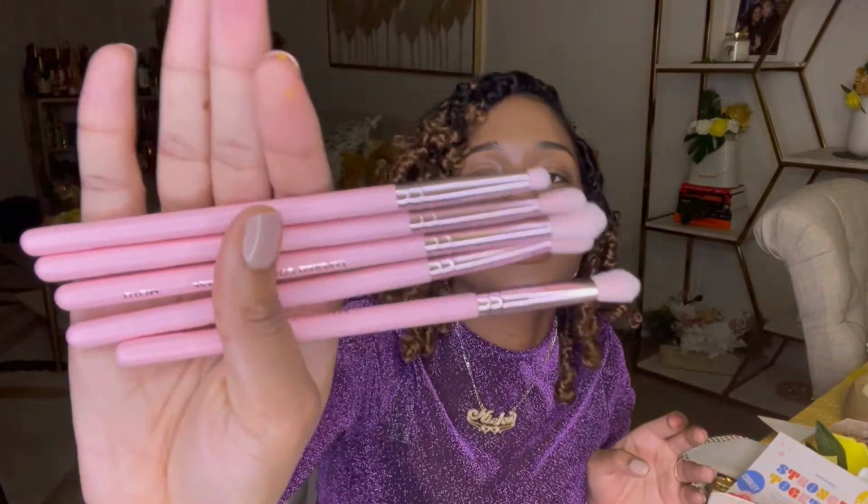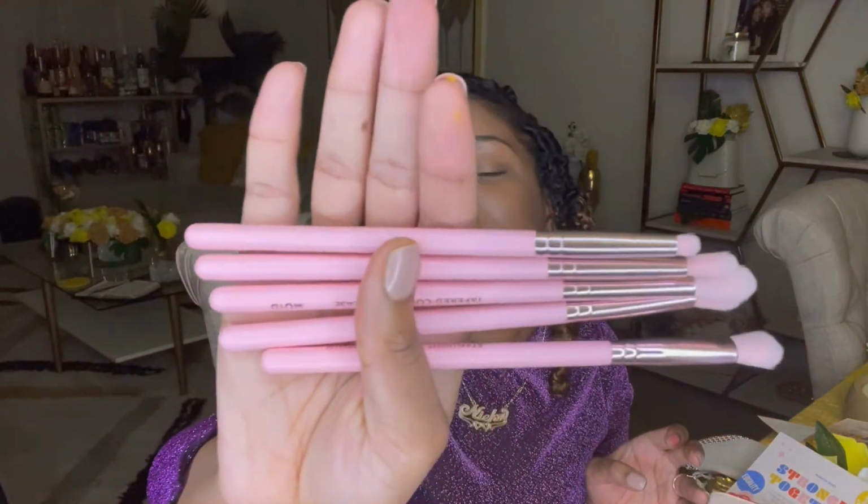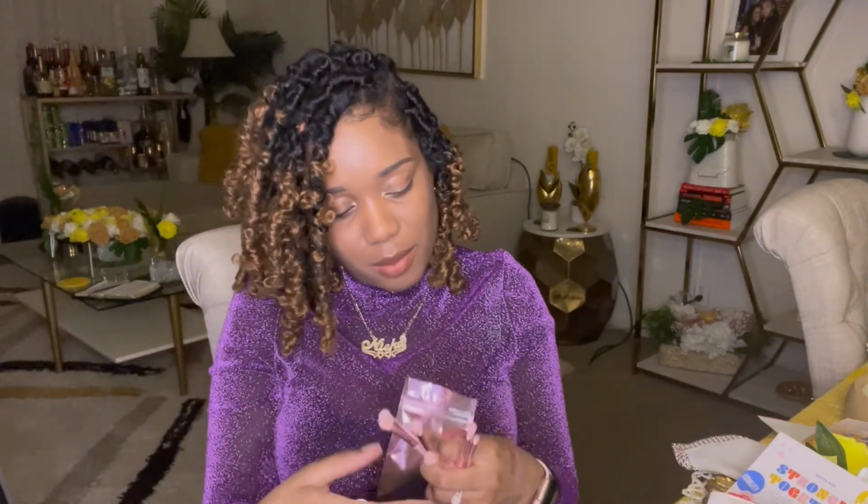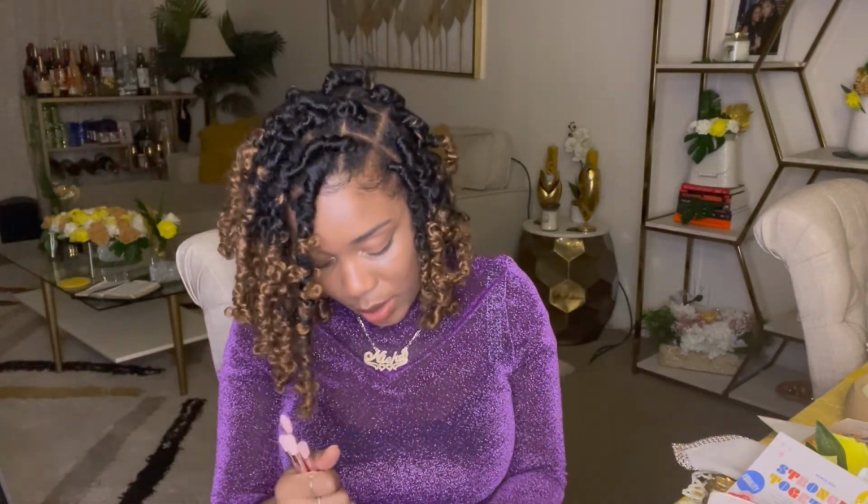I mean, there's a brush for everything, guys. Right, so these are the brushes that I got in this set. So I got two sets of brushes there. And this is really pretty. So I got a pair of black and I got a pair of pink brushes. And trust me, they will be put to use.